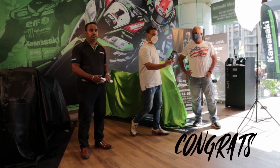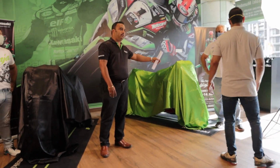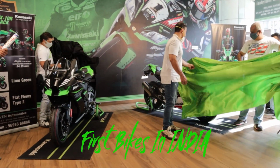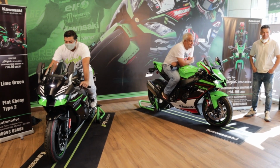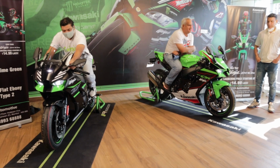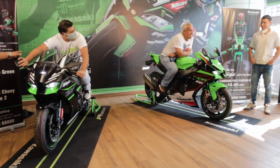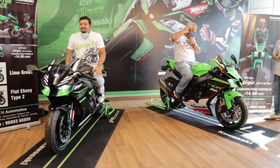Going to Mr. Vicky Jai Singh and Mr. Siddharth. He has taken the black and he has taken the KRT edition. A heartiest congratulations to these gentlemen for buying the first 2021 Kawasaki ZX10R, and I can see that smile behind that mask to rip it hard on the roads of Mumbai. I wish them all the RPM with Godspeed.